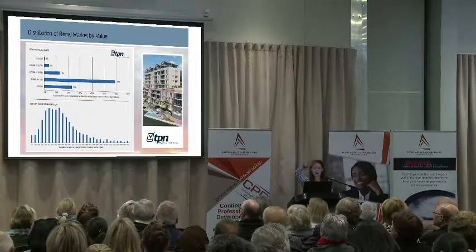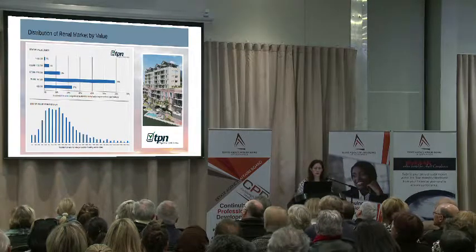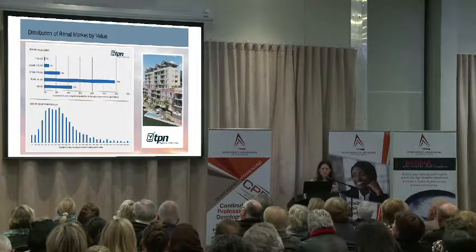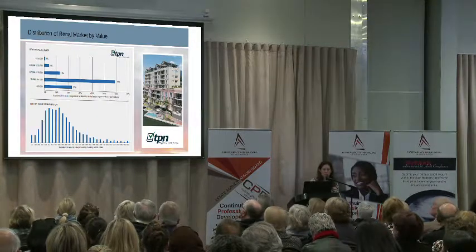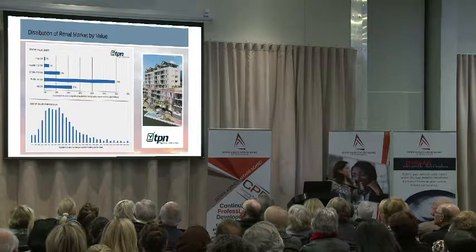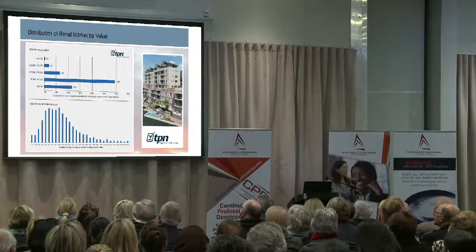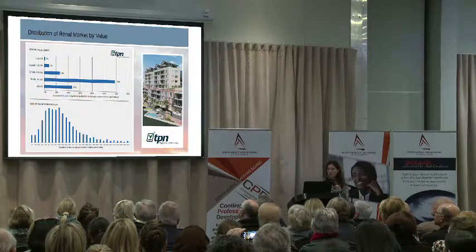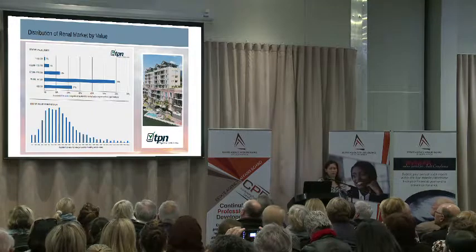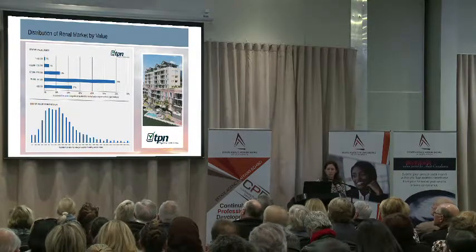So you can see how the majority of those are between 3,500 and 6,000 Rand per month. The average age of a tenant at the moment is 30. This is increased from 27. So this is telling me that people are forced to remain in rental accommodation for longer, probably because they're not getting bonds, and so they're staying in rented accommodation for longer before exiting.